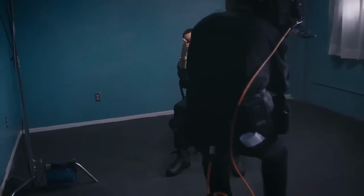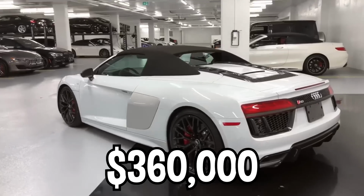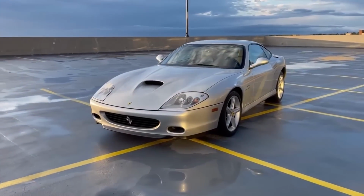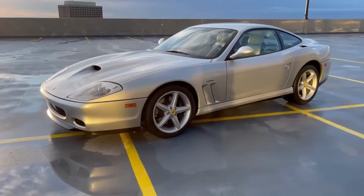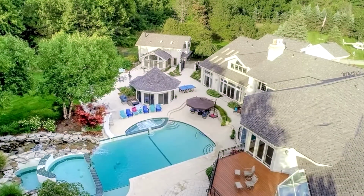With all of these supercars, Eminem pays people to drive them year-round. This is why he also finished off his garage with an Audi R8 Spider, coming at a cost of $360,000. Eminem loves to have many supercars in his garage, as it helps him with motivation with continuing work and creating music. However, moving on from his cars would be Eminem's real estate portfolio, which is absolutely insane.